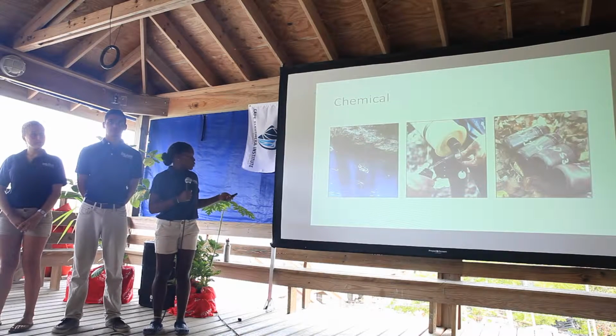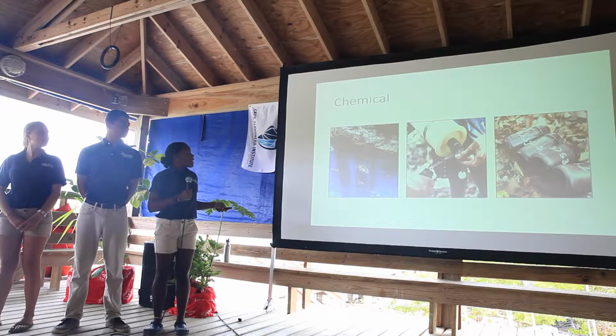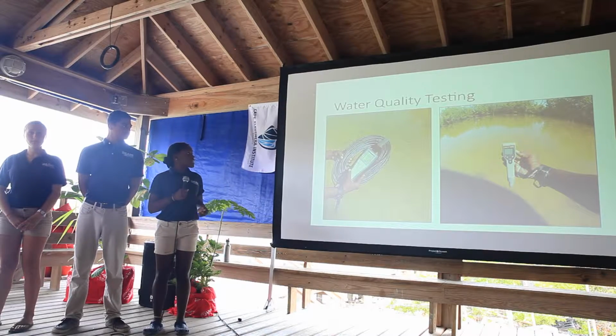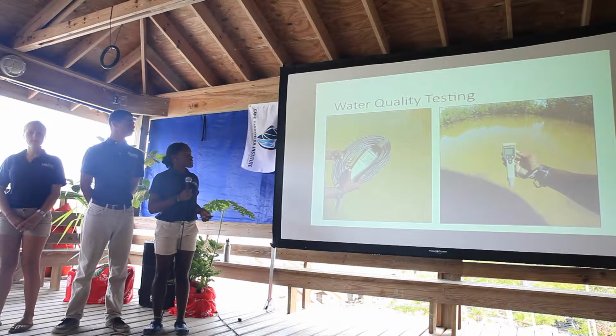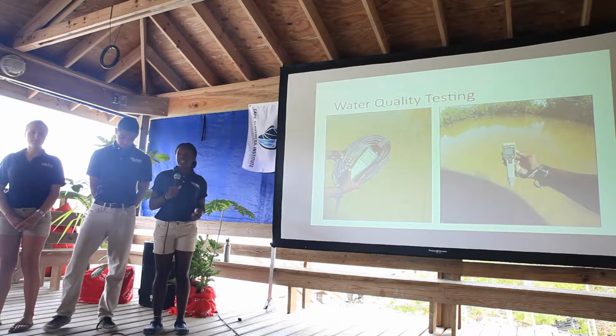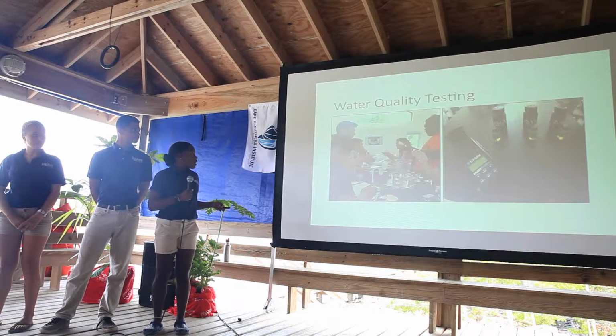We collect water using this Van Dorn here and transport the water into sample bottles. And then we use a YSI, which is the Yellowstone scientific instrument, to test for salinity, temperature, and dissolved oxygen levels in the water. We also use a pH pen to test for pH and a turbidity meter to test for turbidity, which is just how clear the water is. We then take these water samples back to the lab to test for nitrates, ammonia, and phosphates using a colorimeter.